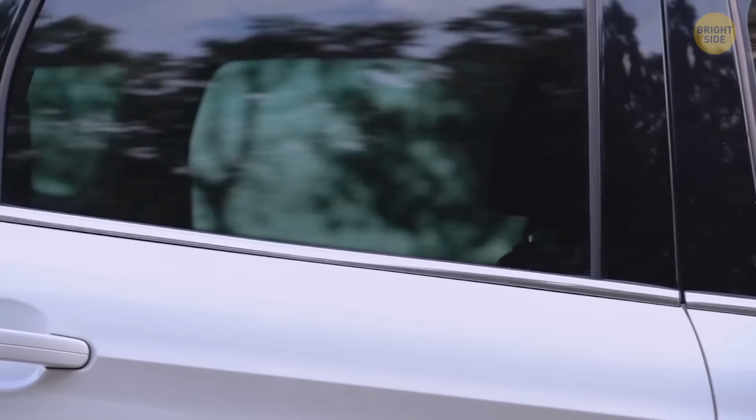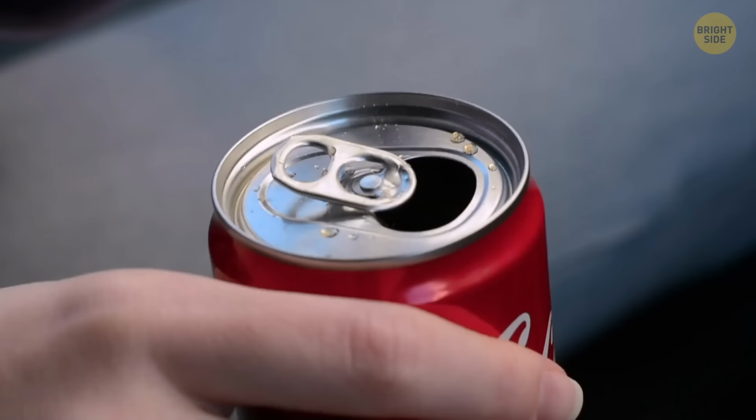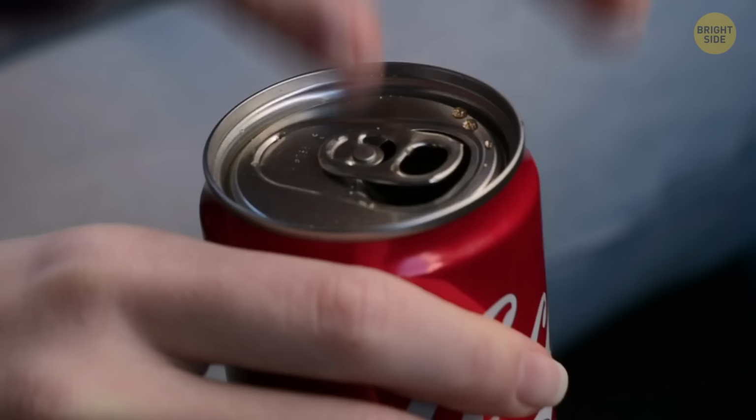When you're traveling by car or any other form of ground transportation and you're trying to drink your favorite pop from a straw, you'll find it quite difficult to do at times. Simply turn the tab on the can around so that your straw easily fits inside, making it easier to drink out of.